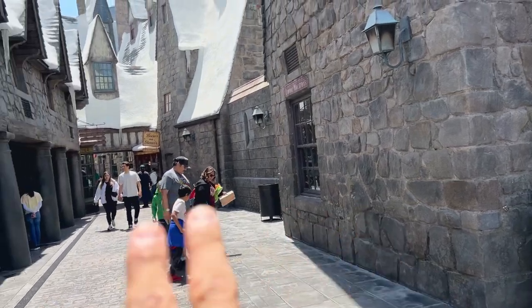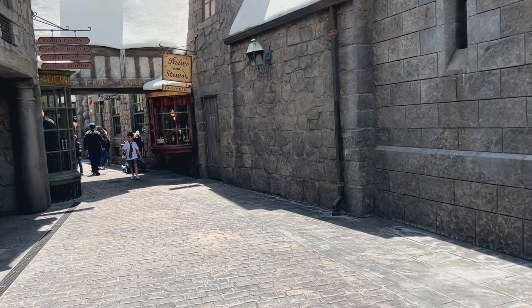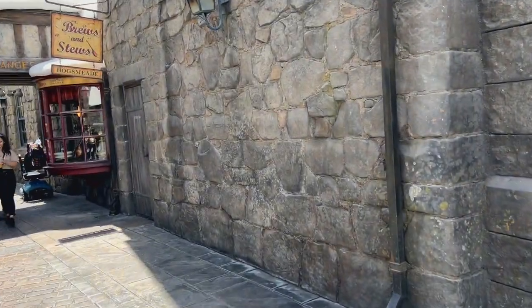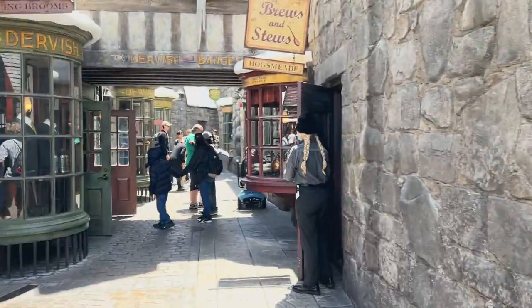This whole little alleyway is where they had the Death Eaters at night. It was amazing, you guys. I wish it was the whole area of Hogwarts, which maybe they could do this year. I'm not sure. We are hoping, because it was amazing. They were hiding in little crevices. That's what I'm hoping for.